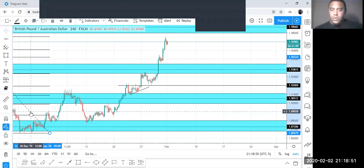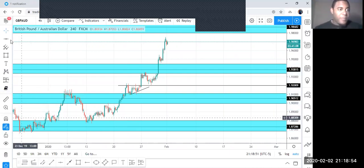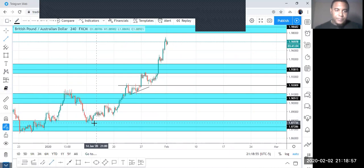GA. GA has been moving up in an upward trend.